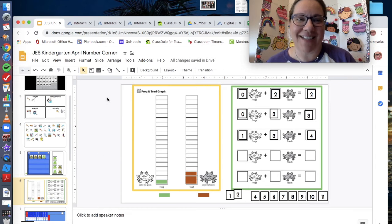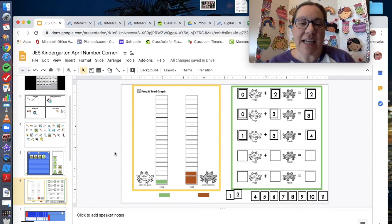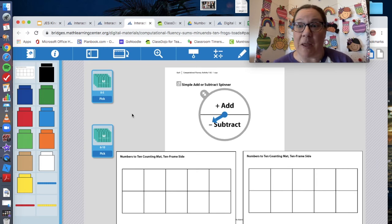Good job, friends. Okay, so we have something new to do today. We already did our calendar. We did our calendar collector. We don't have HAP today. We don't have a number line activity to do today, but we have something new, which is kind of fun. So we are going to talk about some stories about some frogs today. Okay, frog kind of felt left out since toad had more on the graph than frogs did.